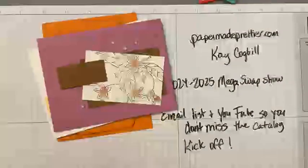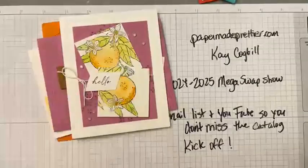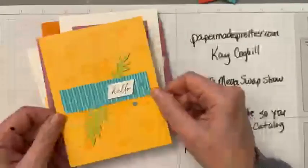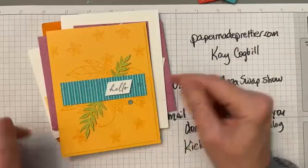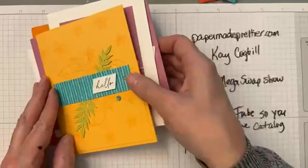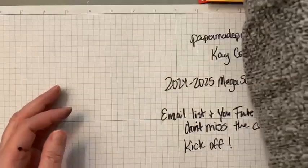Super sweet. The little watercoloring there. And then this is a swap that I made for some friends, just using the stamp set and the dies and a stitch of that new designer paper. So I had to get creative there.